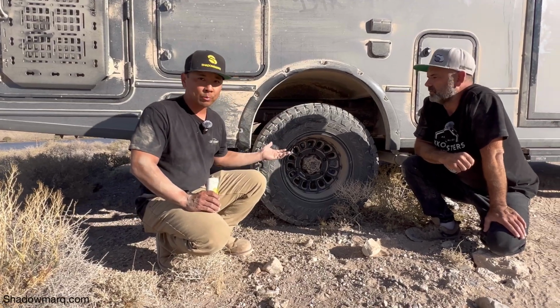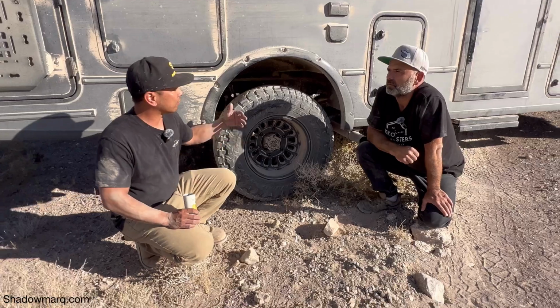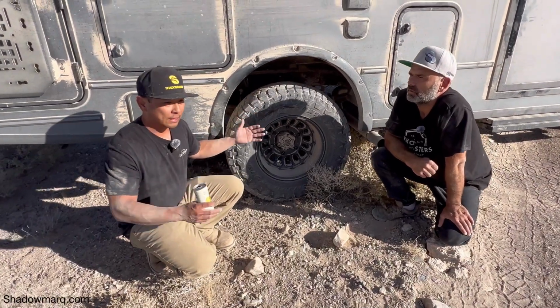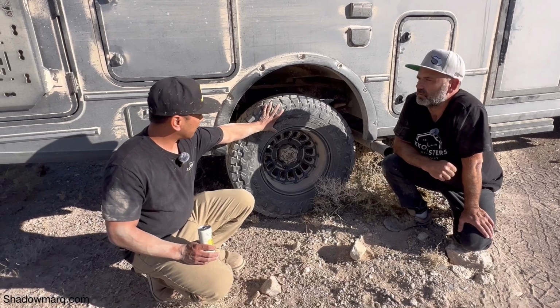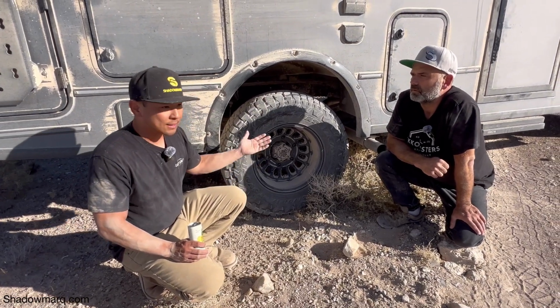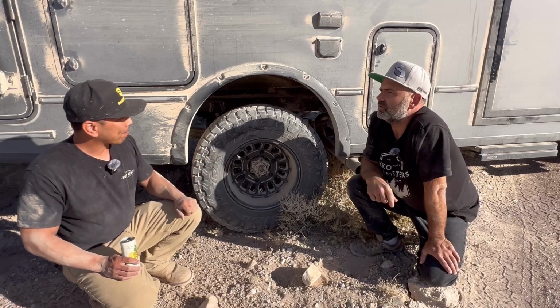what are we looking at here? A super single, and that is very unique to a 3500. Converting a dually from 4 wheels down to 2 wheels gives us not only larger tires, more sidewall for airing down, less wheels to think about, and fewer tires for flats and rocks, but it also gives us confidence on the terrain.